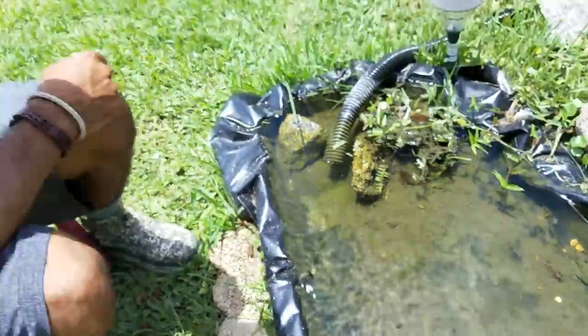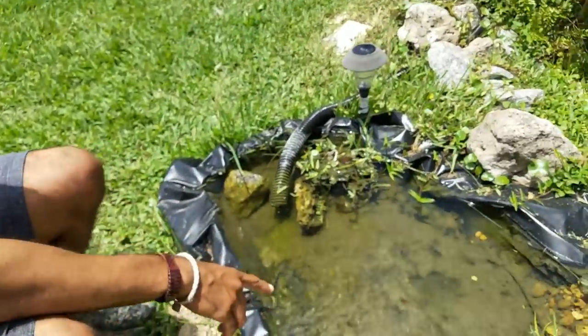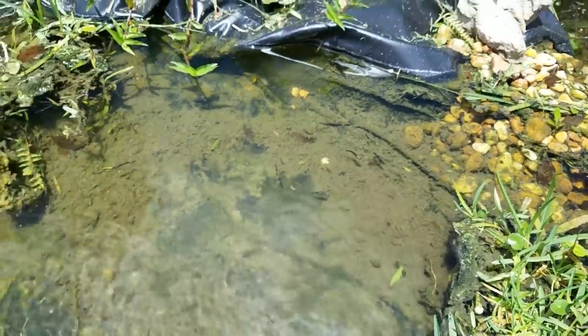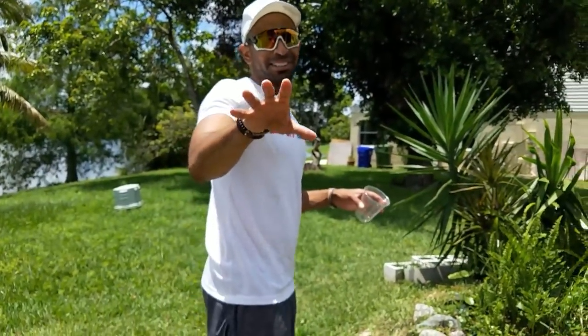1, 2, 3, 4, 5, 6, 7. I caught an extra one off camera, guys. So now we have 7 of a brand new species. Check them out in there. We can clearly see them. The other fish might be a little aggressive towards them, but it doesn't matter because they have tons of room. So cool, guys. Oh, don't fall, Joey.